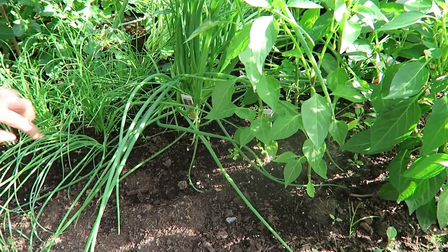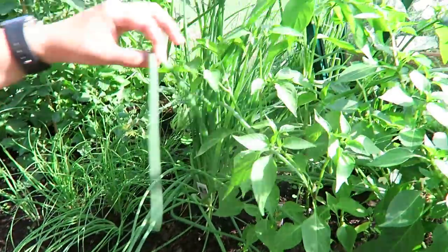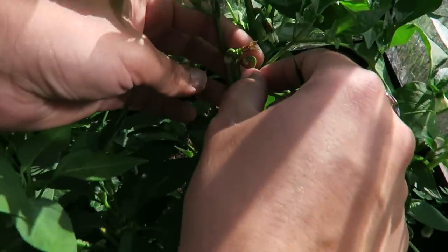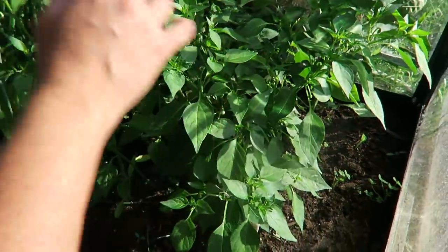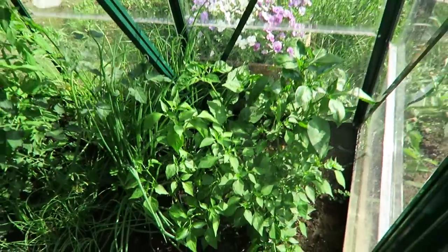Anyway, what we got? Chives and onions. We'll see how this goes. And these had flowers. Let me find you a tiny pepper. Here, look at that. Tiny pepper. These are the hot peppers. Well, one of them is regular, one of them is sweet, and I think these three are hot. This is super chili. Super chili have flowers too, so we're going to have peppers. Looks good.